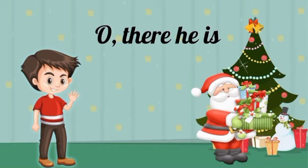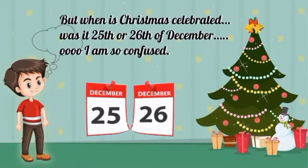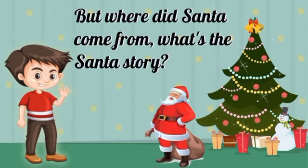Have you seen Santa somewhere? Can you help me find him? Oh, there he is. The Christmas time and Santa is busy packing gifts for children. But when is Christmas celebrated? Was it 25th or 26th of December? Oh, I am so confused. Did you just say 25th December? Yes, Christmas is celebrated every year on 25th of December to mark the birth date of Lord Jesus Christ.